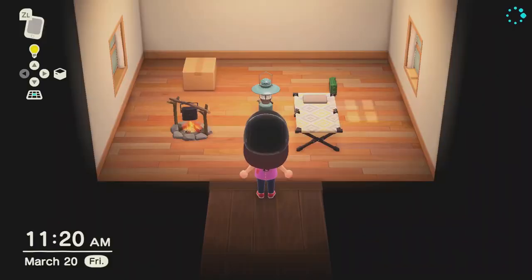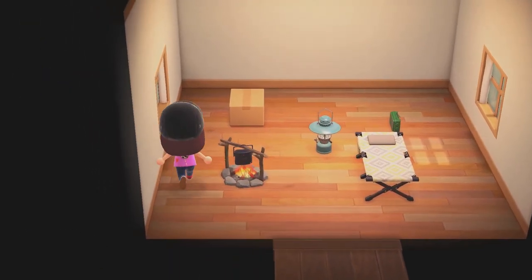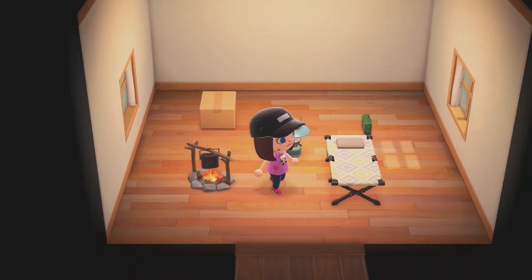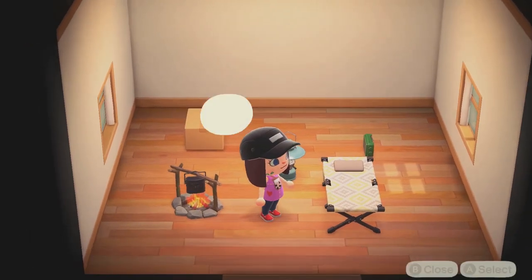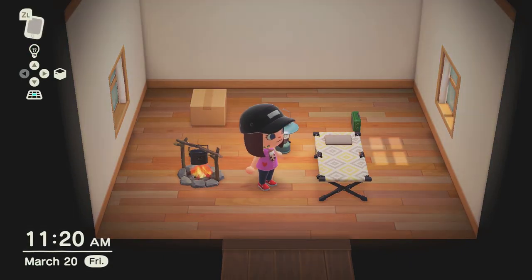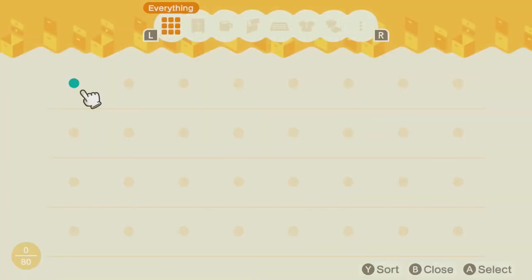Let's go in. Here's the tour of my new house. It seems like it was able to keep all the items in my tent. And for the new house, we can adjust the light. I heard by doing this, oh, look at that. And then we can also open our storage. And we finally have some storage space. But I don't know how to put things into the storage, so not sure. How do we do it?